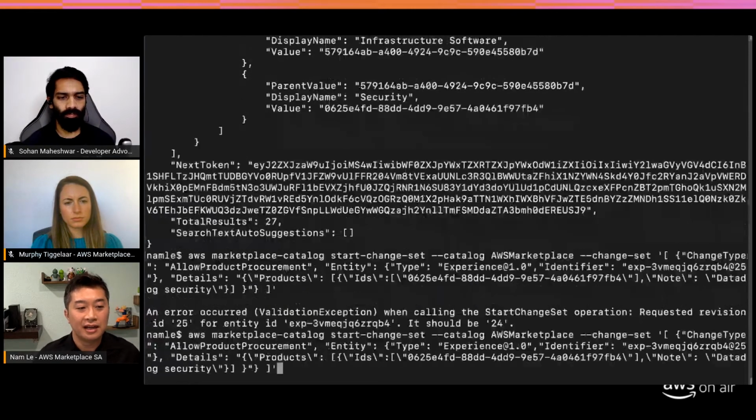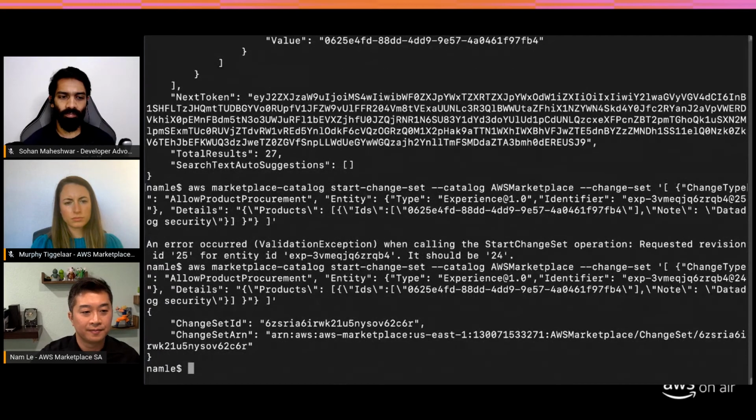You see right here, if I don't update the revision ID correctly, it's going to throw me an error that says, hey, your revision should be 25 instead of 24. So I'm just making an update right here. So it's not the end of the world, it just gives you back an error, an exception, so you can correct it. And there's a way to programmatically retrieve these revision IDs. Every time you do a describe, it will show you what the current revision ID is.